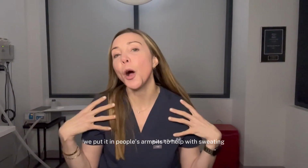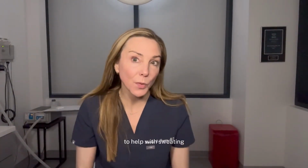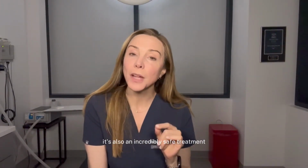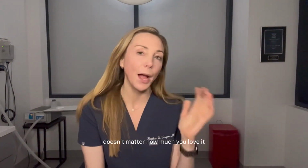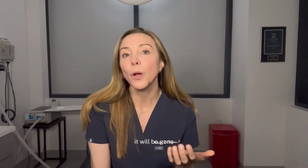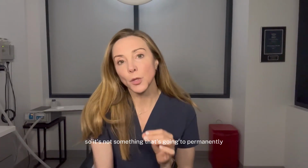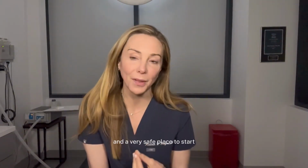We put it in people's armpits to help with sweating. You can also even put them in their hands and feet to help with sweating. It is a very well-loved treatment. It's also an incredibly safe treatment. It will always wear off. Doesn't matter how much you love it or how much you hate it. If you get a neuromodulator, it will be gone in somewhere between 3 and 6 months. So it's not something that's going to permanently affect your face, which is why it is a very, very popular treatment and a very safe place to start.